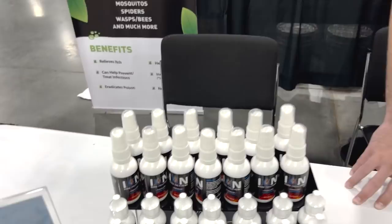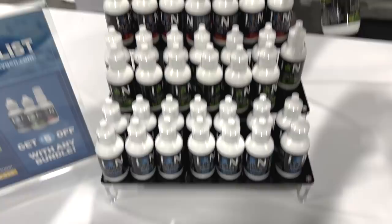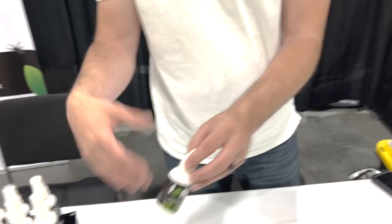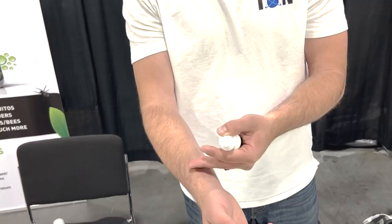So we have the water treatment, which is what you'd use for the water. We have the bug bite treatment, which you'd use if you get spider bites, insect or mosquito bites, anything that's poisonous that might bite you. So that's not even for drinking? No, well, you could use it for drinking. It's the same formula. It's a little more potent to put topically on your skin. So basically, it's going to kill the poisons that are in your skin from a spider bite.